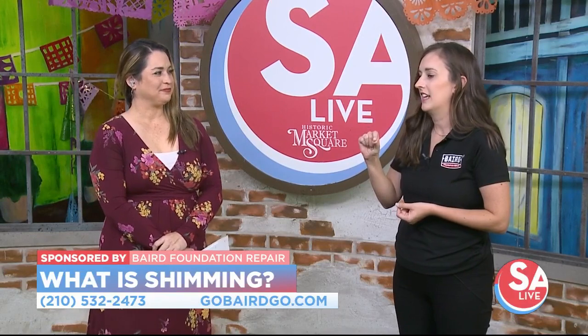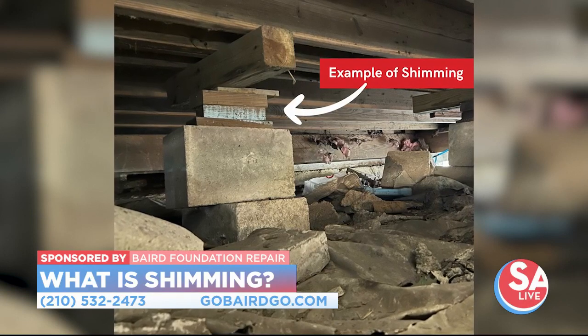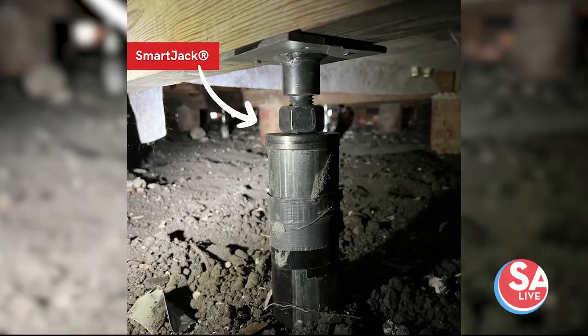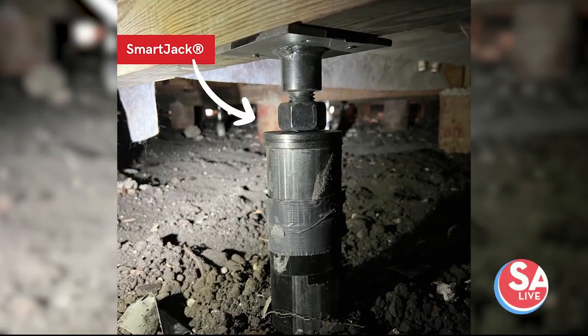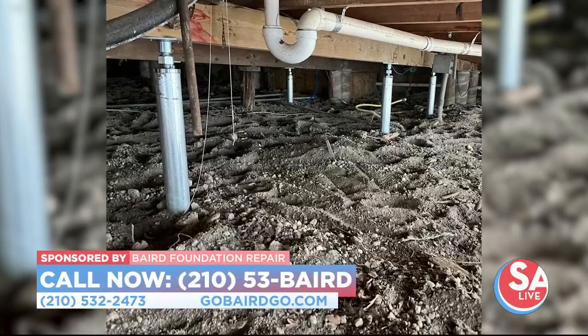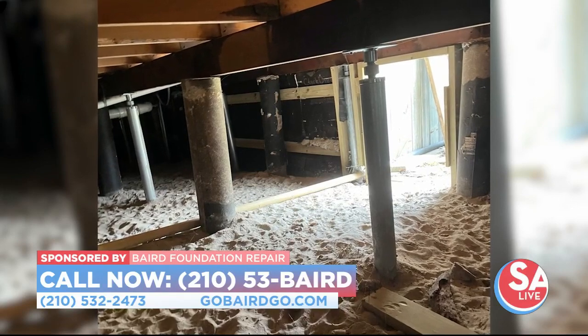So why isn't shimming a permanent solution? Yeah, so what shimming does is they're typically little metal or wooden shims that you'll put in between that piece of wood or piece of cinder block to help give that incremental lift on your house, right? But it's like you're putting a Band-Aid on the problem. So again, it's a temporary fix, but there are solutions that are more long-term. So we offer what's called a Smart Jack, and that is steel that helps to support the home. It's also adjustable, and so instead of having to put shims, you're adjusting it with a much more sturdy base to begin with.